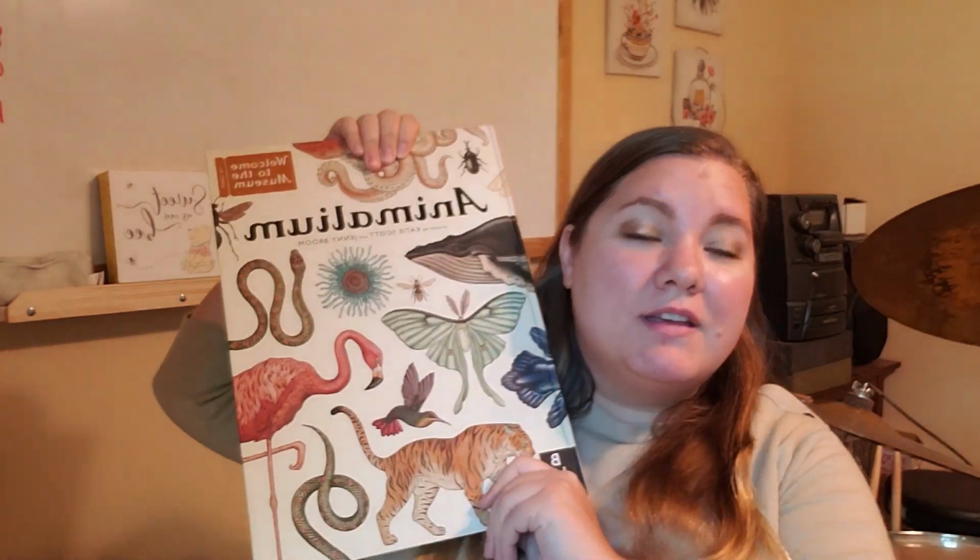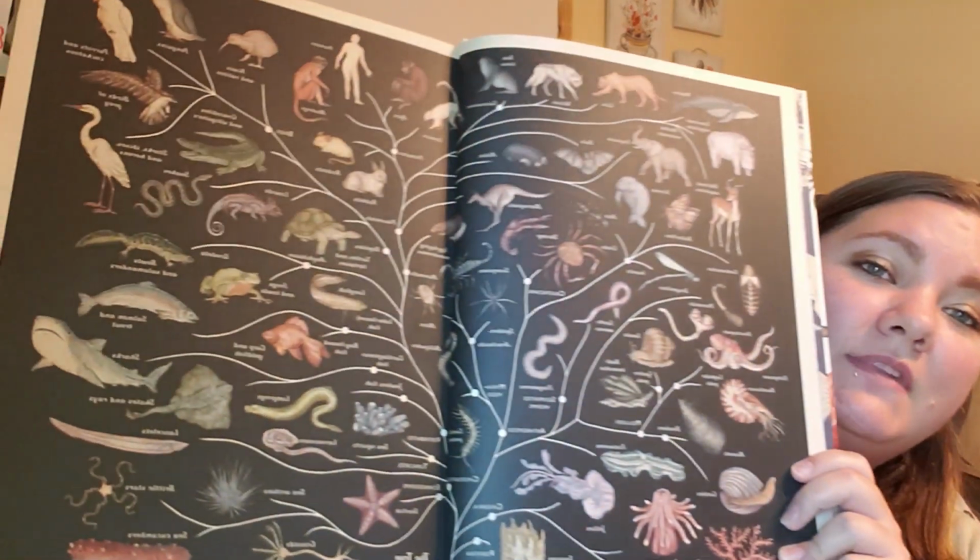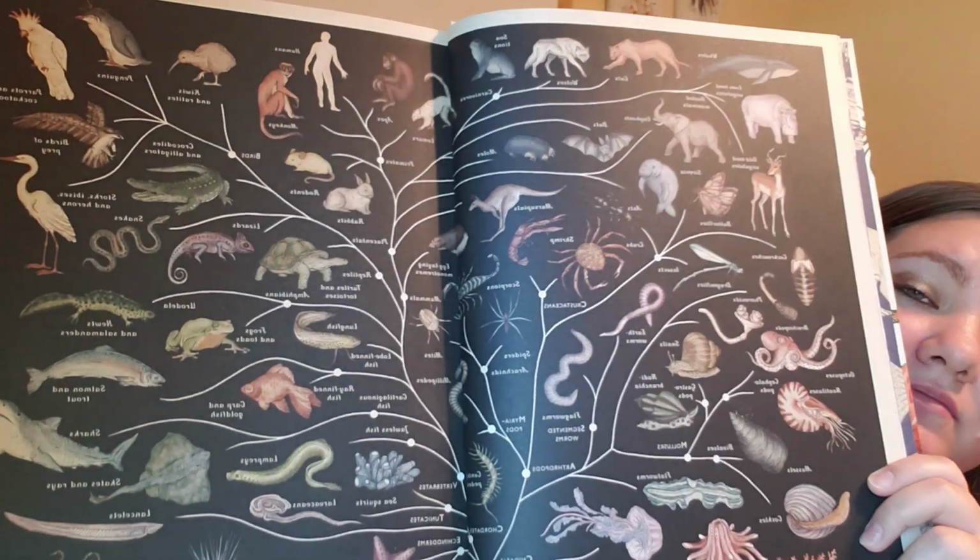Very big. I don't love these huge books. They're difficult to sit and read, but it is in a series with a bunch of other books similar to this, but not about animals. And I do like them, and they are very pretty, so I might get them all, even though they're these giant books that I struggle to hold.